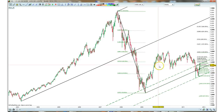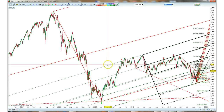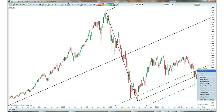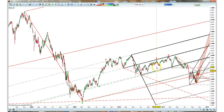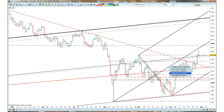Okay, so that's the weekly. I'll have a look at the daily. Daily's all messy because I've mucked around with it. I'll get rid of those. Go back to the weekly and take my lines off, otherwise it's going to look really messy, because they carry over to my daily chart, and it's already messy. Okay, we'll go to the daily. What have I done there? There's our longer term uptrend. We've got this black pitchfork that we've had for ages. It's broken down and respected the second warning down here. And I'll take some off so I can just go through them again.